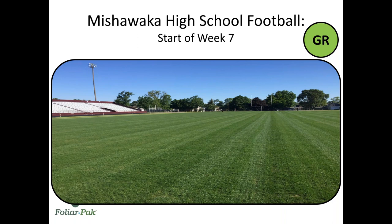This has historically been a really horrible field for Mishawaka. I think about a couple weeks in the season, they have one of their rains, and it turns into a big mud pit, and then it turns into a dust bowl on the back end. So school was super pleased. They had the right people in the right place that was able to step in and convince them not to go artificial, to leave it natural, that they could do it. And that's exactly what they did.